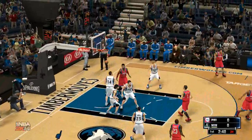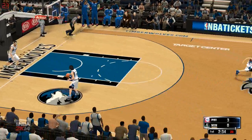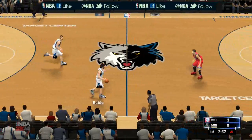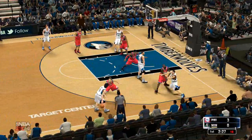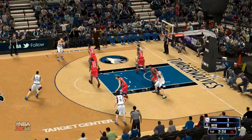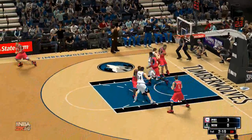And looking at Minnesota, Rubio and Martin manning the backcourt. And at the pivot, a bruising and physical 6'11", 290-pound center, a battering ram in Pekovic. Then there's Budinger, and it's Love in at the 4 spot. And Budinger kicks to Love. No good from outside.